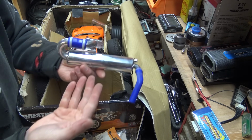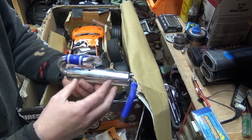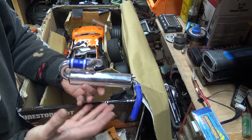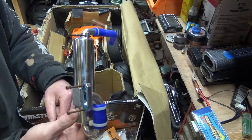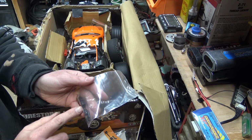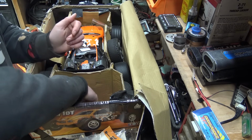If anybody is familiar with this exhaust here, and you can tell me, is it an upgrade, an aftermarket part for a car of some description, or is it a standard exhaust off of a car? Because I don't know. I couldn't tell you. You know, my knowledge does not reach that far. But, nevertheless, it'll come in handy one day. We've got little things for the top of aerial tubes and end of carburetors and whatever else.